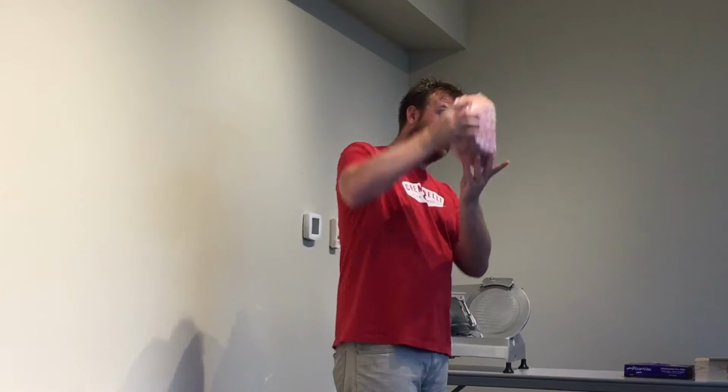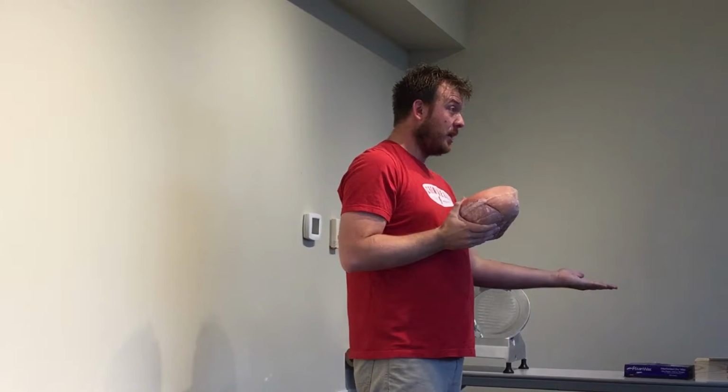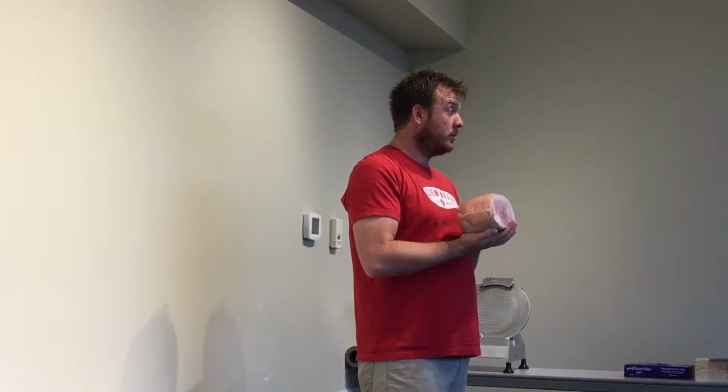It's a cooked product. So you open it, you take the plastic off, and you notice a couple of things right away. One, you're not drenched in water. Very little moisture in this guy. Take the plastic off, you remove the skin. What can you do with the skin? You can fry it. Yes, it's delicious.